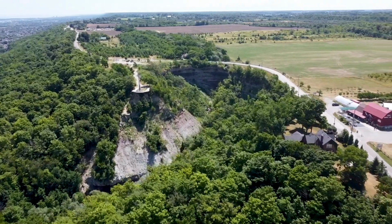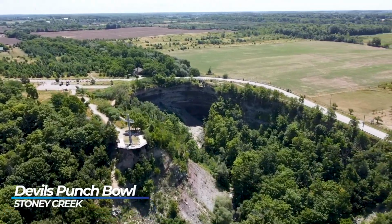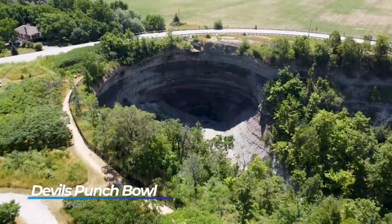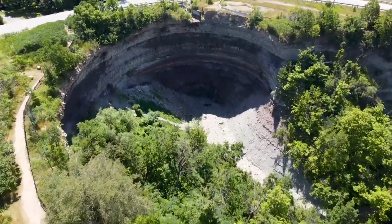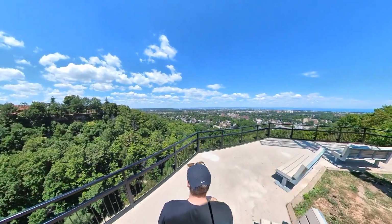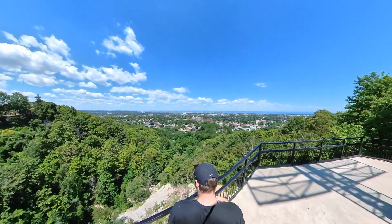And then if you're looking for a waterfall to explore, the most notable one that you need to check out in Stoney Creek would be the Devil's Punch Bowl, which not only offers stunning views of the waterfall into a canyon, but it also just has stunning views sitting on top of Hamilton's escarpment looking out into the downtown area.